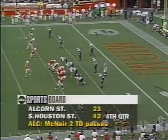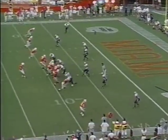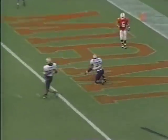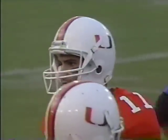They're all the way over up toward the slot, ladies and gentlemen. See if they got 4-on-3 up there. They've got to come down here to the bottom of the screen. Here they are. Costa. New high, incomplete. Fourth down from the 8-yard line.